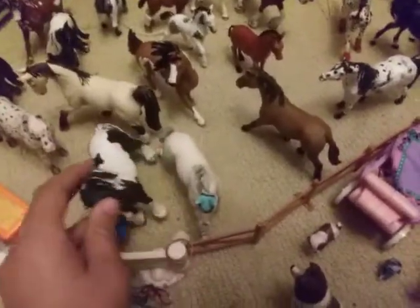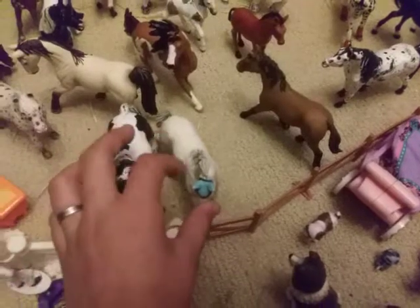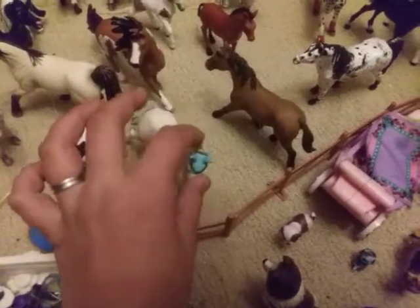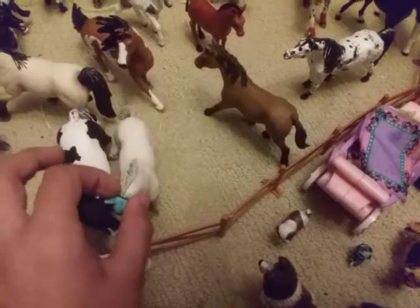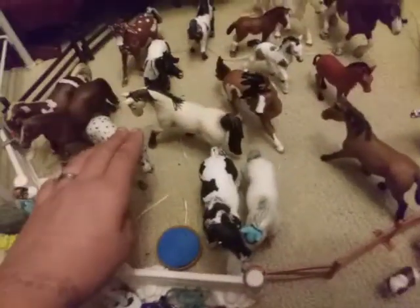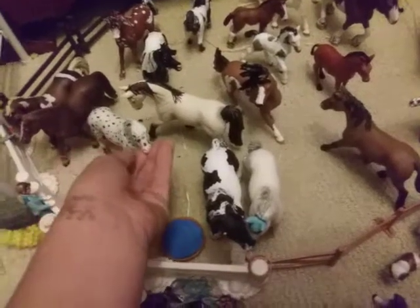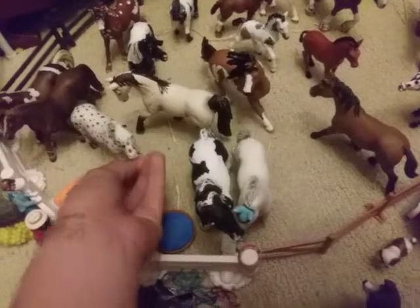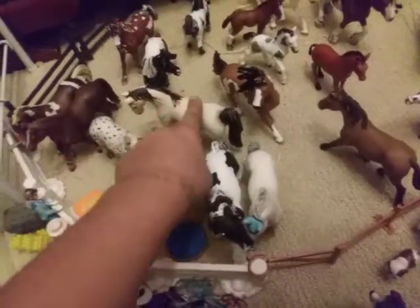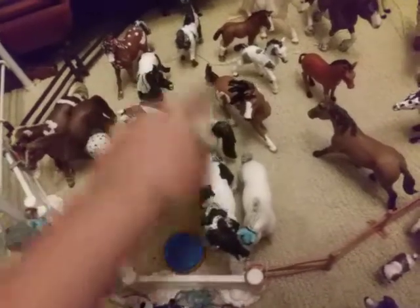This is my Tinker Stallion. His name is Dominic. This is my Lipizzaner mare. I did not know her breed was Lipizzaner, but I just found this out recently. Her name is Sugarcoat. This is my Knapper mare. Her name is Stars. And then this is my Tennessee Walker Lipizzaner Stallion.